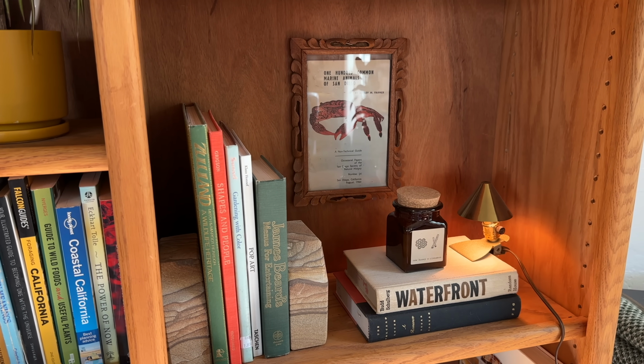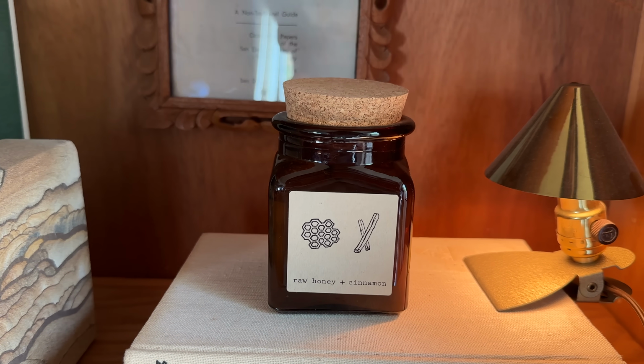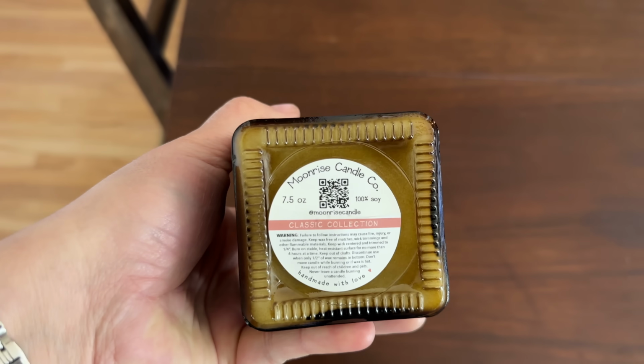And then I picked up this amazing candle. It's just raw honey and cinnamon is the scent, and it literally smells just like that. It smells, I never use this word, but it smells divine. Like, it smells so good. It's by Moonrise Candle Co. And I just picked it up at a little cute gift shop and I'm obsessed with it.